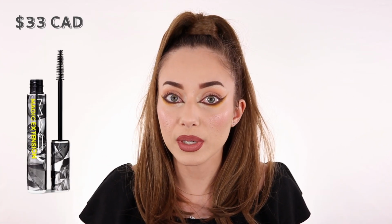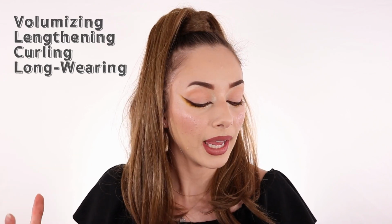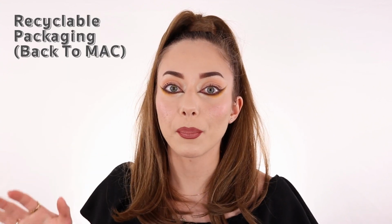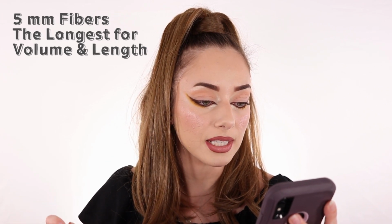It retails for $33 Canadian, which is more on the higher spectrum for a mascara, high end, you know what I mean? So it is volumizing, lengthening, curling, and also long wearing. It's not waterproof or anything, but they say that it is long wearing. It also comes in recyclable packaging, which is always amazing. There's also a highlighting ingredient, which I love in mascaras because you know it's going to nourish and be great for your lashes. They say that there's 5mm fibers, the longest lash fillers with most fiber density for volume and length, which is an amazing thing.